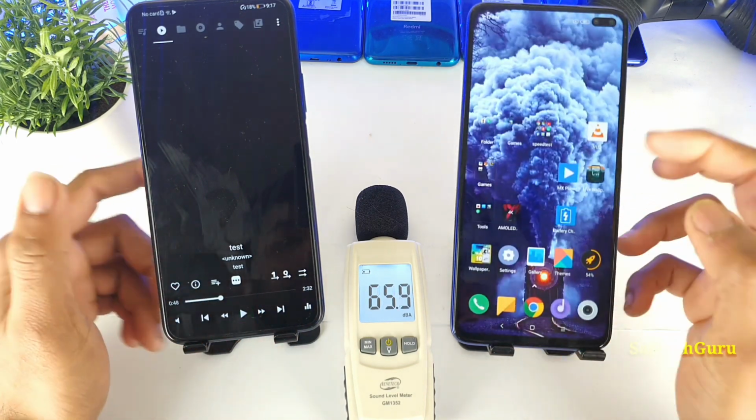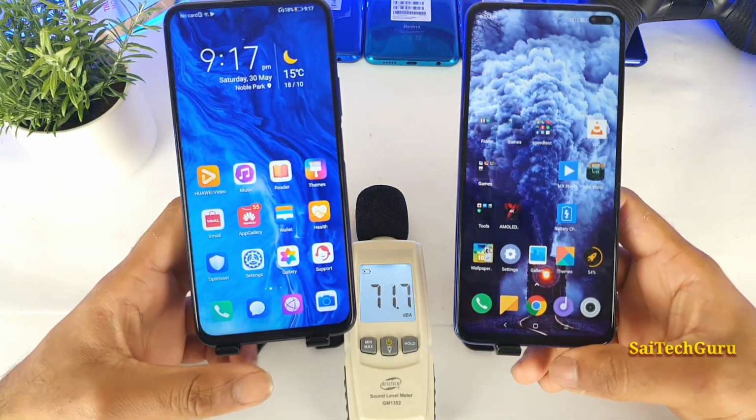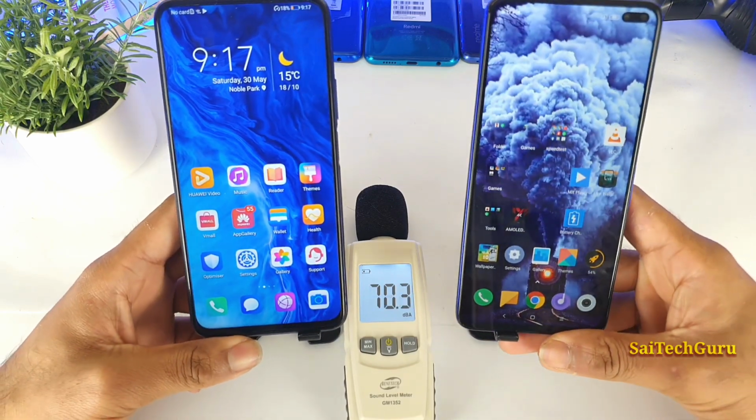Overall the audio is slightly better in the Poco X2 device in terms of the loudspeaker, friends. That is what I noticed in this loudspeaker test between both the phones.